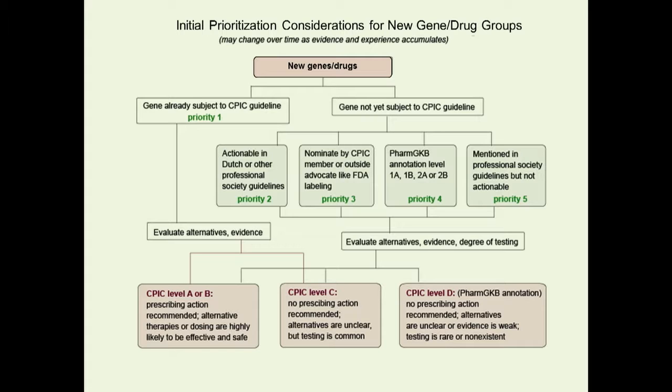But of course, the next step here is to really evaluate those alternatives and evidence. So you really have to know, is there an alternative drug you can use? Does it make sense to use alternative dosing for that drug?